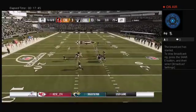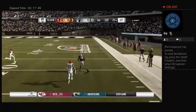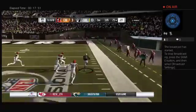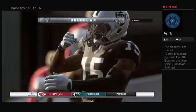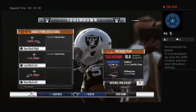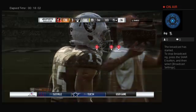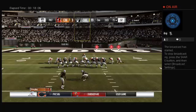Now Carr, rolling to his left. Wide open receiver, complete. And he'll take it into the end zone for a Raider touchdown. A big play there. 75 yards. And the Raiders add on to their lead.